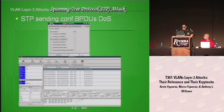Now, here you see Yersinia sending a configuration BPDU DOS attack, and you could also use Yersinia to claim the root role, which is up here, this radio button here. Once you run the root attack, Yersinia sends a BPDU every 2 seconds with the same priority as the current root bridge, but with slightly numerically lower MAC addresses, which ensures victory in the root bridge election process.